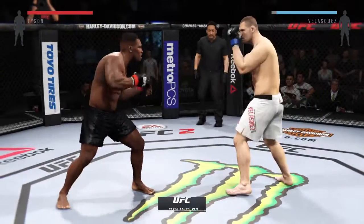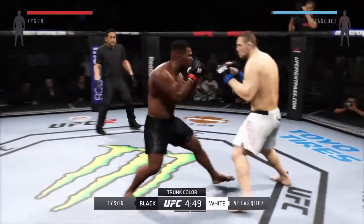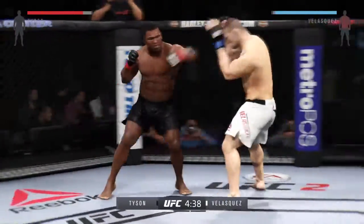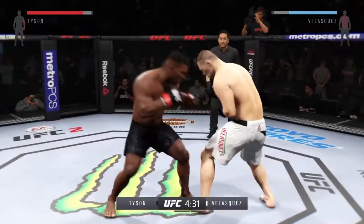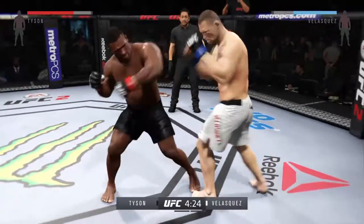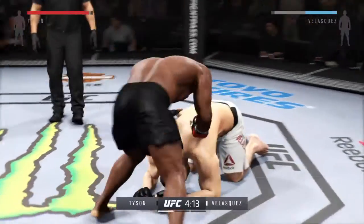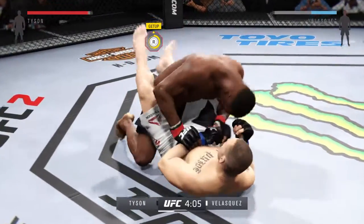Here we go. Fight scheduled for 3 5-minute rounds. White trunks for Velazquez. Black trunks for Tyson. Aaron Simpson, who coached Cain Velazquez at Arizona State in wrestling, said he's a quiet kid who did everything on work ethic. And this is his style. Yeah, this is the grinding work ethic that he displayed during his collegiate wrestling days at ASU. Cain never stops working. And his output is legendary. Even if you think he's tired, even if he gets rocked and hurt, he never stops.